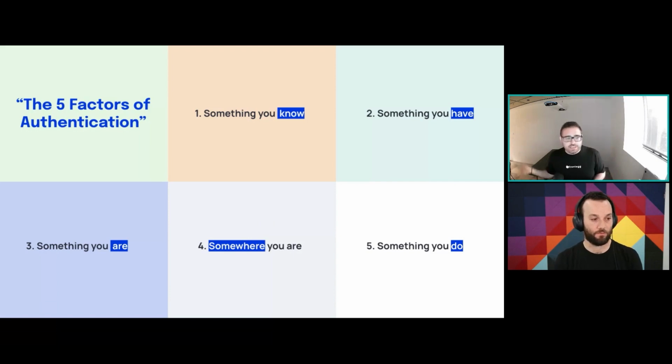Maybe I have a magic link that was sent to my email. So another level of trust. There's something you are. So something you are is not something like, I am a man or this or that. In this case, it's more like biometric data. So it's your fingerprint, facial recognition, your voice, right? Pieces of you that can be used to then increase that authentication.